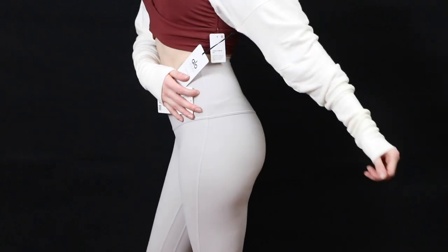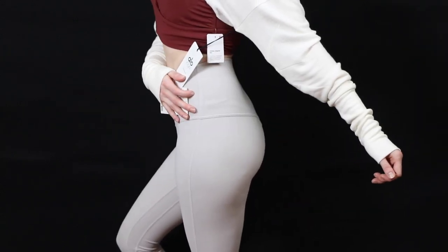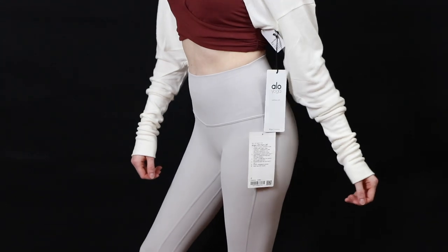And then finally, I got another Align pant in a 28 inch size 2 in the color Chrome. This one is double lined, so it is a bit thicker than your regular Aligns. I think it's because the color is so light that instead of installing a seamless underwear of some kind like other brands do, they decided to just double line it so that it would still be squat proof, which it is. It again has the high waisted fit on me and is buttery soft.